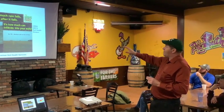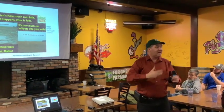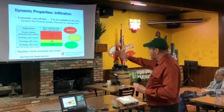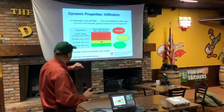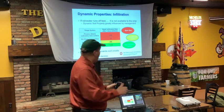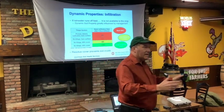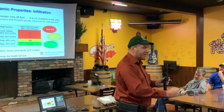The key isn't how much rain falls, but what happens after it falls, okay? How much of it infiltrates your soils, and then how much of it can you store with that organic matter? And this slide kind of shows what happens with infiltration. This is Ohio State information. If I plow it, I'm going to get 1/4 of an inch, okay? If I do no-till and it's bare, it's going to go down to 0.11, about 1/10. Why is that? Because that soil will start to erode a little bit and it'll clog the pore spaces, okay?